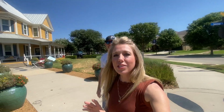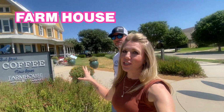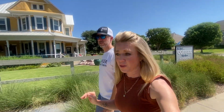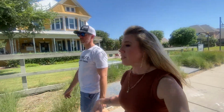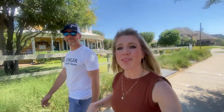One thing that I think is so unique about this neighborhood is this farmhouse. It's actually Farmhouse Coffee and Treasures. It is actually open to the public. You don't have to be a resident in order to come in here and have coffee. But what is really unique about this farmhouse, it's at least 100 years old. It is an original farmhouse. So I love that they kept this part of the neighborhood. There's a lot of rich history here. I think there might be some lawn mowing going on behind me, so I hope you can hear me.